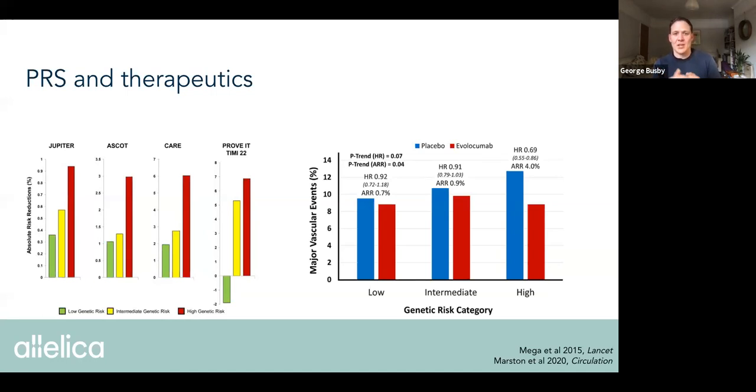Here on the right, you can see that individuals with different risk categories get a differential risk reduction based on the drugs that they take. So individuals in the high polygenic risk category here on the right hand side, in the presence of this particular drug, had a greater risk reduction than individuals in the intermediate and low risk categories.